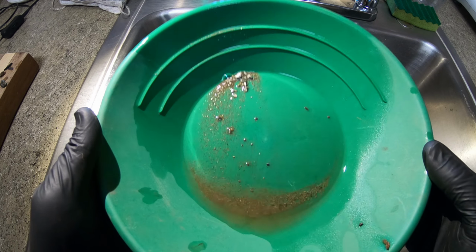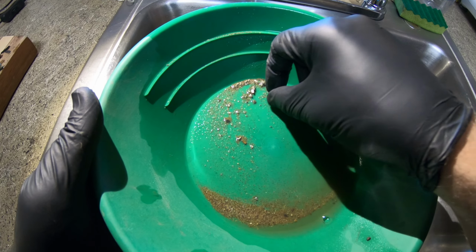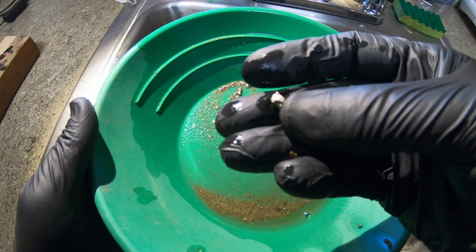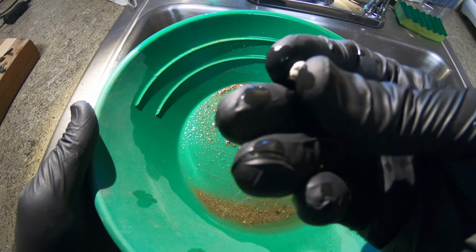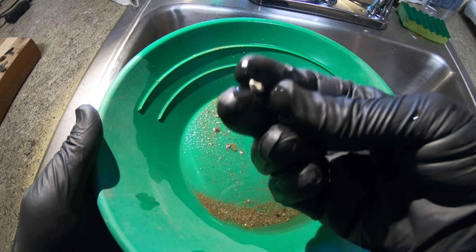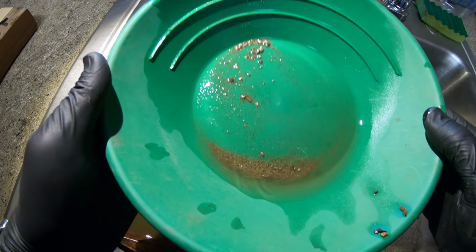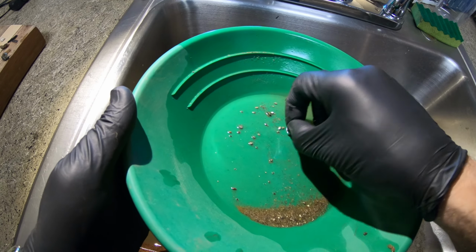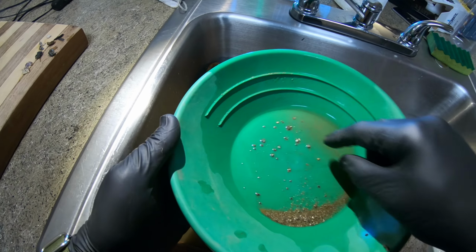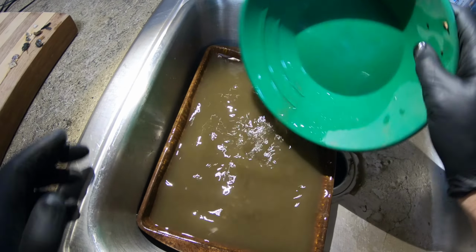I wasn't expecting to find any gold in the big part, but that's pretty interesting. Whatever this is, we noticed it earlier. It's metal, it's very light. I don't know. We'll test it. And just a bunch of pyrite here. Take these couple pieces of pyrite. I've been picking out the pyrite as I find it, setting it over there, but yeah, the rest of it's trash. All right, let's get on to the minus kitchen strainer.